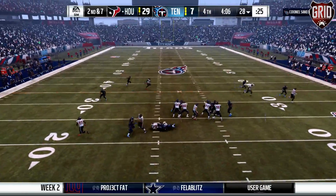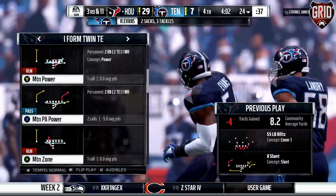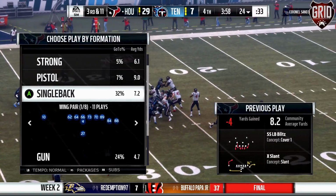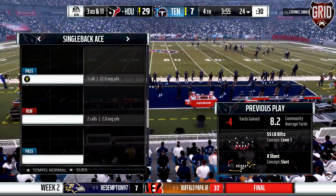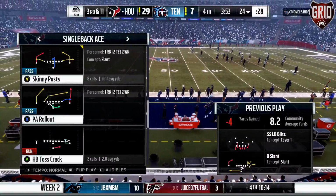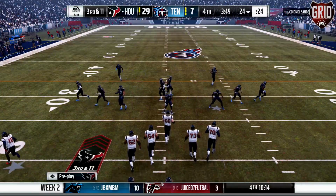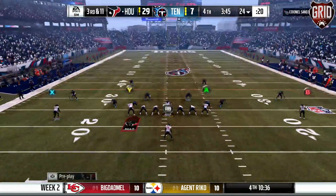On 2nd down, here's Watson. Blitz coming, and down he goes. Brandon, if I'm an offensive coordinator and I see an all-out rush like that, I file it away because I'm going to use their aggressiveness against them as this game goes on. I'm going to hit them with a screen soon. Gonna need something special here on 3rd and long. After that sack, what does Watson have in his arsenal?